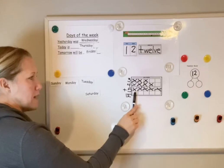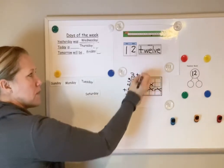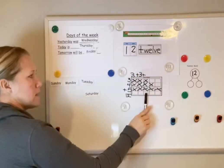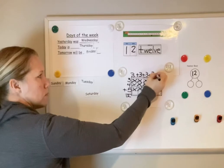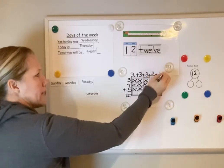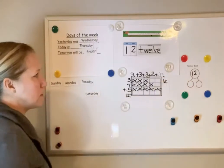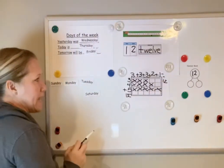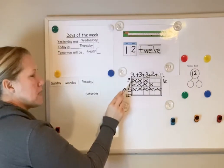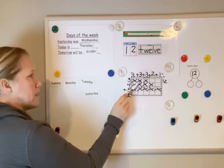How many in this column? Good job, there are 3 plus 3 plus 2 plus 1 equals 12. Good job. Now, friends, we are going to take the marks in our top two rows and add them together. Let's count them.